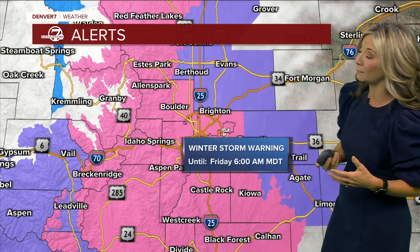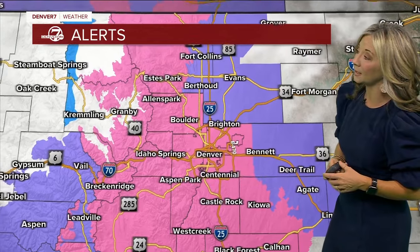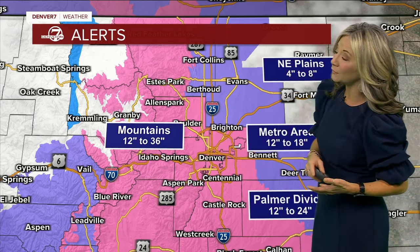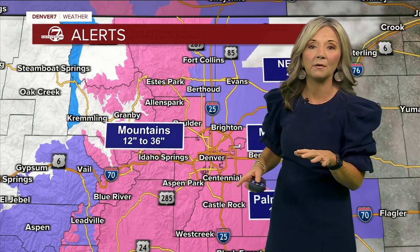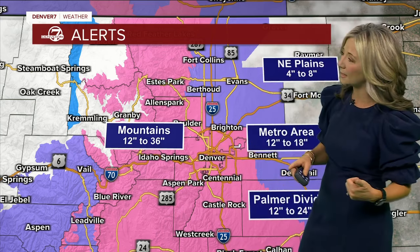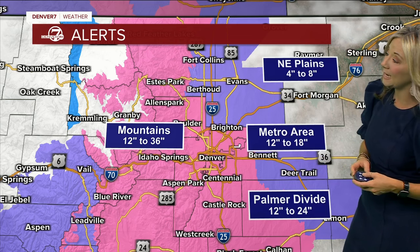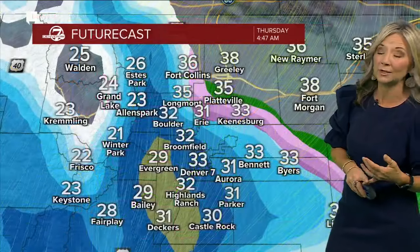But we could still see a good 4 to 8, maybe even locally up to 10 inches in a few of those spots. It's really going to be in through parts of, as you can see, Larimer, Boulder, Jefferson, Douglas counties, where we have that 12 to 36 inch range. And it doesn't take much. It could be a quarter of a mile, and those numbers will vary drastically up and through the foothills, depending on the winds and what slope, what side of the mountain you're on. Here across the metro area, likely around 12 to 18 inches, and the Palmer Divide is still looking at upwards of around 2 feet by tomorrow morning.